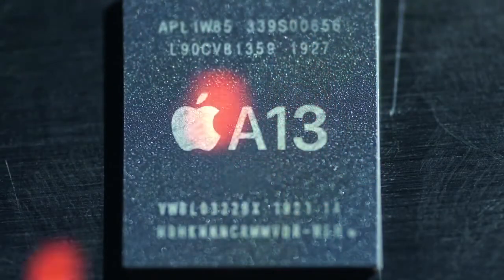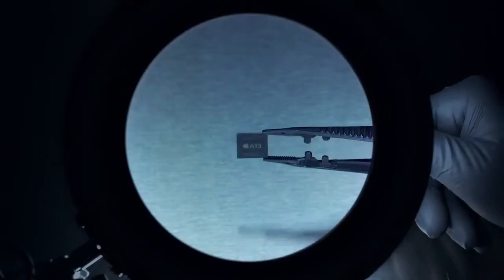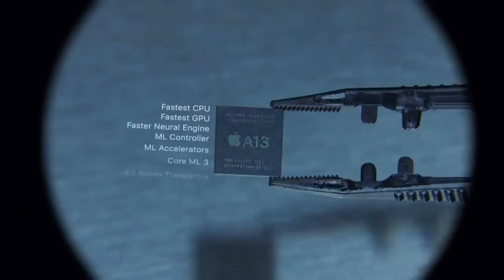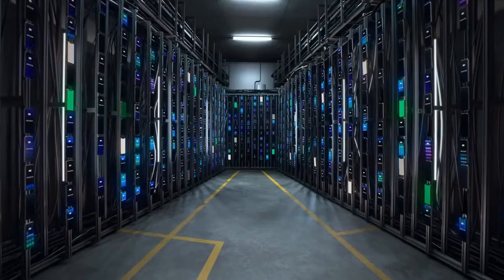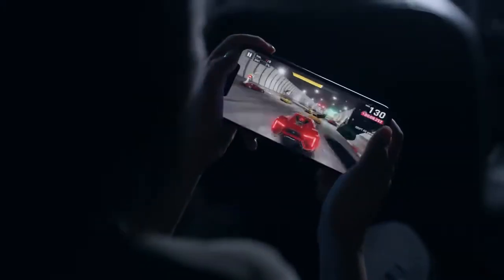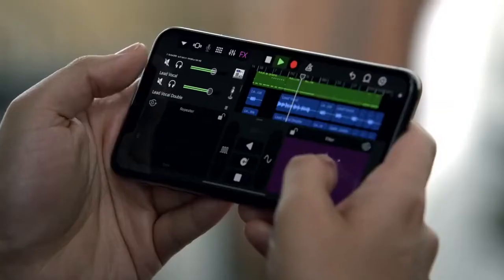The Apple-designed A13 Bionic chip is the most ambitious to date. It's the fastest chip ever in a smartphone, yet more efficient than ever. And with new optimized batteries that give you up to 5 extra hours in your day, you get more pro performance in an iPhone for longer than ever.